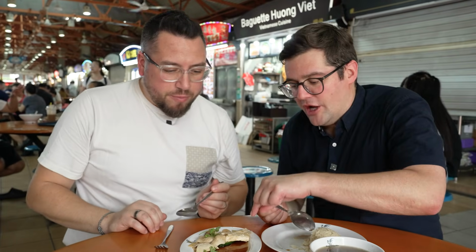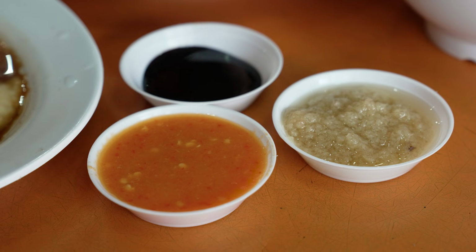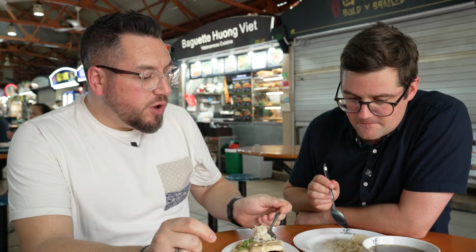We don't have a word for this texture in the English language, but I've heard that in Singapore there are whole words and vocab that describe that texture. Really? Couldn't tell you what they are, but that's what I've heard. Wow, that ginger is completely different because it's bound with oil. You don't get the ginger flavour straight away. You get this lovely warmth, and then you get the flavour afterwards.